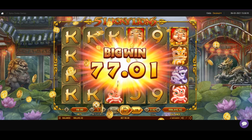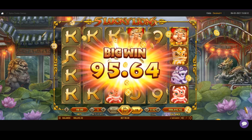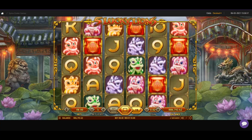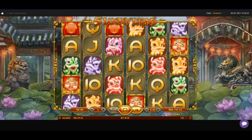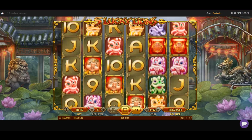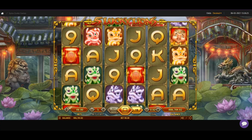So I bet 8 Rand 80. This big win's, okay, it's already 10 times more than I bet, so that's a good sign. 110 Rand we won from that one. Not bad. Not bad at all. Lots and lots of symbols I see here. I want to see some of those Lucky Lions.